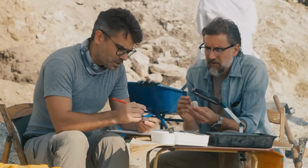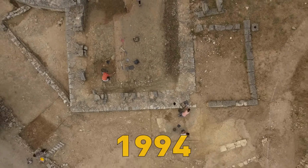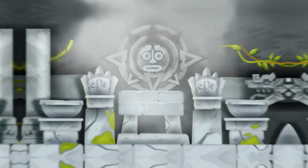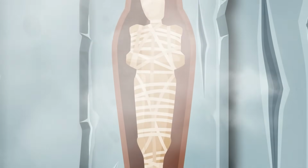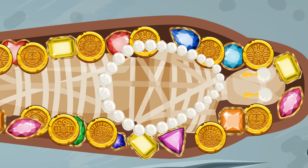The discovery of the tomb itself was already thrilling. Archaeologists found an ancient monument when digging at the site back in 1994. The first thing they found was a room with a hidden door. Once they opened the door, they discovered a long corridor. Finally, at the end of this corridor was the Queen's chamber. The team of archaeologists was beyond excited to unearth this chamber with the mummy of the Queen herself still inside it. They found her to be accompanied by her pearls, jade shells, and expensive rocks.